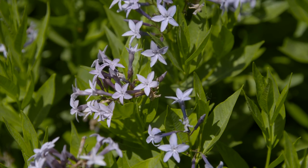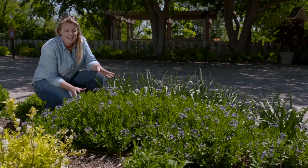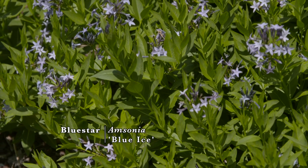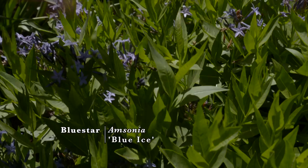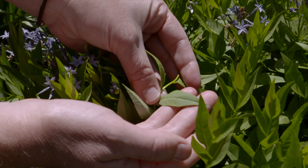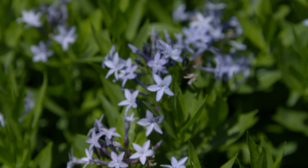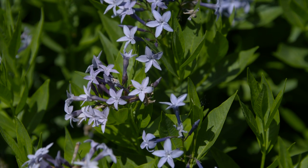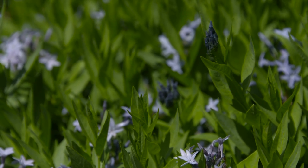This is a cultivar called Blue Ice. While the parentage isn't exactly known, it's very similar and was actually discovered next to Amsonia tabernaemontana. It has a very similar look. You can see that the foliage isn't quite as fine as the other Amsonia. It's got a little bit more of a lanceolate leaf to it. It does have the same star-shaped blue flower. This one is actually a little bit darker though, so that's the nice thing about this cultivar, Blue Ice.